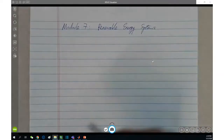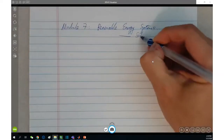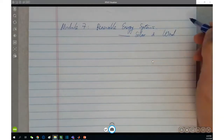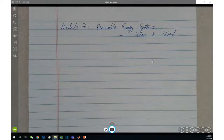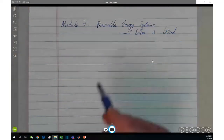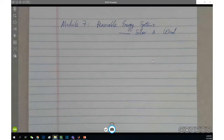And we're mainly going to talk about solar and wind, the two major, or say the most commonly and popularly used, renewable energy systems. But first of all, we call them a renewable energy system.